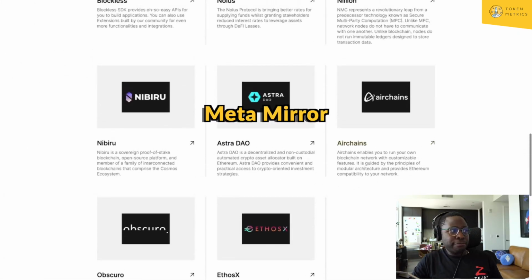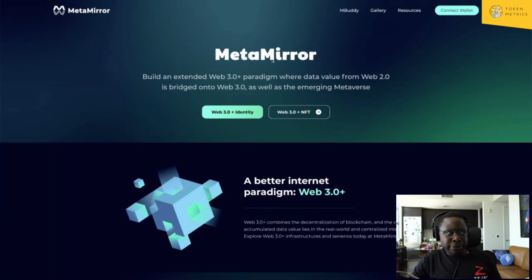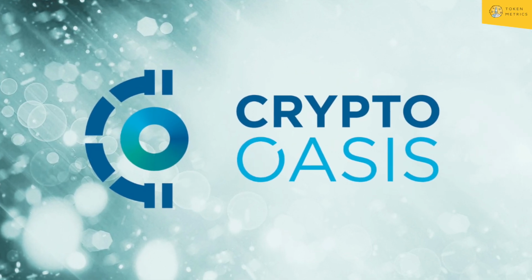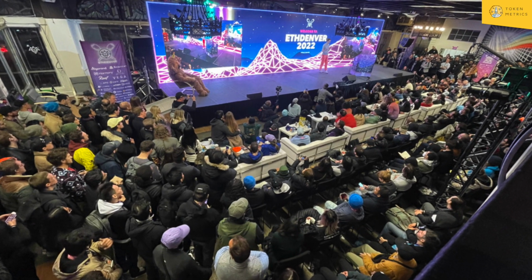So we've got MetaMirror. It's basically a Web3 identity play. So you guys can kind of check that out. They're building on Oasis Rose. They'll also support Ethereum. We met them at ETH Denver.